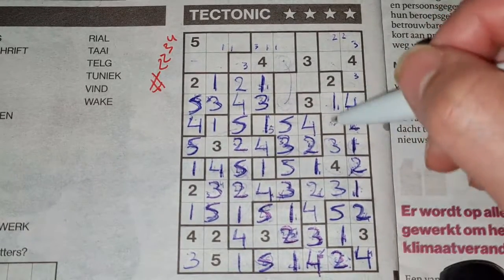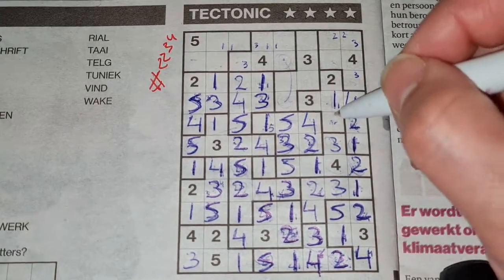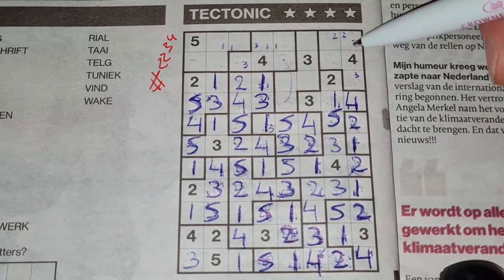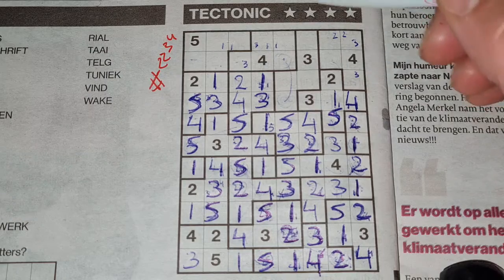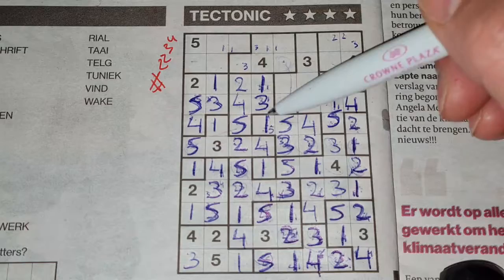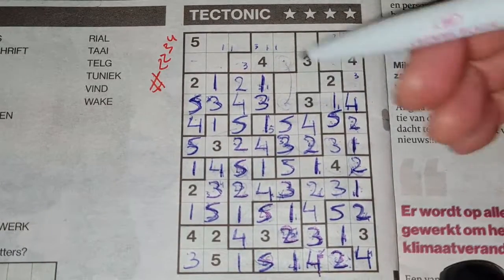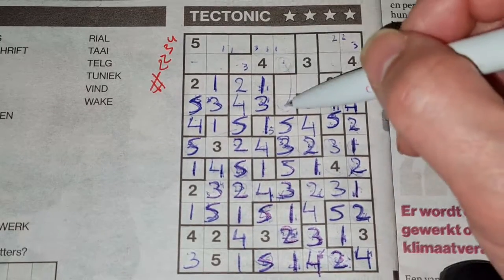1 box left in this cross shape should be the 5. All right. This box should be a 2 because it cannot be a 1. Should be a 2, cannot be a 3, cannot be 4, cannot be 5. Yes, definitely a 2. And this box is connected with that box.